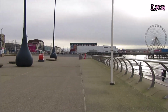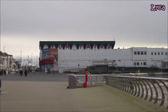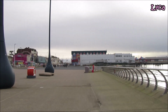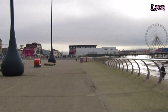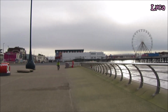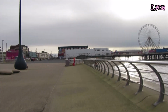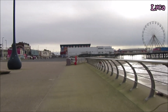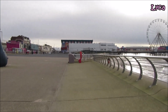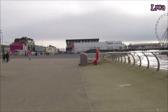Next to Central Pier, which I'm just pointing the camera right at there, was the old Lifeboat House. It was more or less next to the pier, maybe a little bit further back, and also it was on the beach. If the old Lifeboat House was there in the same spot now, it would be on the promenade. But the way the prom was built back then, the old Lifeboat House was actually on the beach. I'll put a little picture of it in the video now, so you can see what it looked like. So here is the pic now.